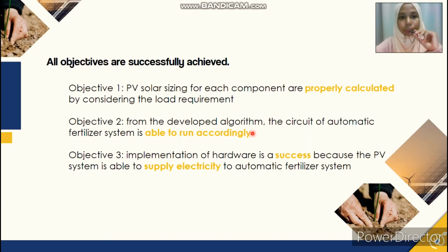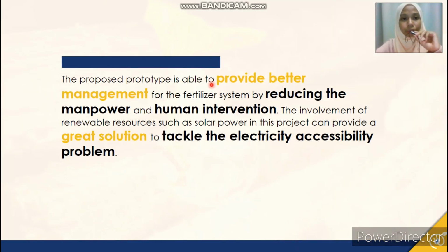Okay, next is the conclusion, and all objectives of this project are successfully achieved. So for objective 1, the PV solar sizing for each component is properly calculated by considering the load requirement. For objective 2, from the developed algorithm, the circuit of the automatic fertilizer system is able to run accordingly. And objective 3, implementation of hardware is a success because the PV system is able to supply electricity to the automatic fertilizer system. So as the conclusion, the proposed prototype is able to provide better management for the fertilizer system by reducing the manpower and human intervention.